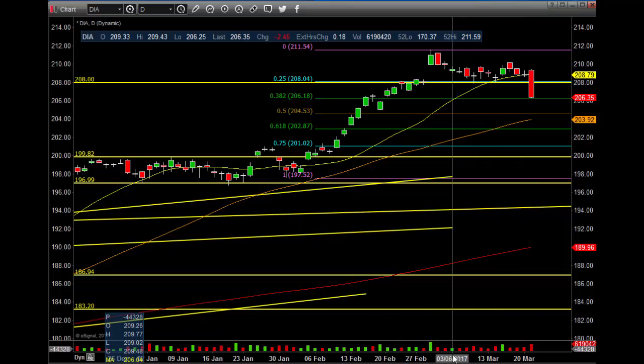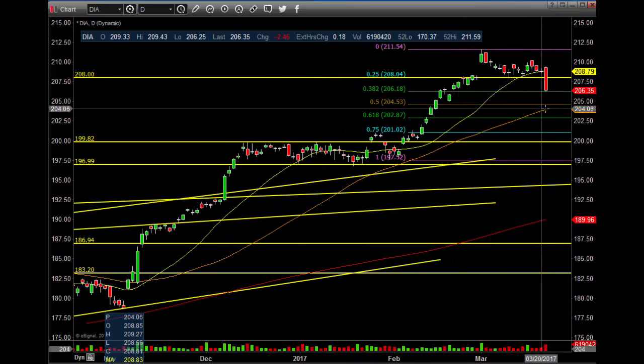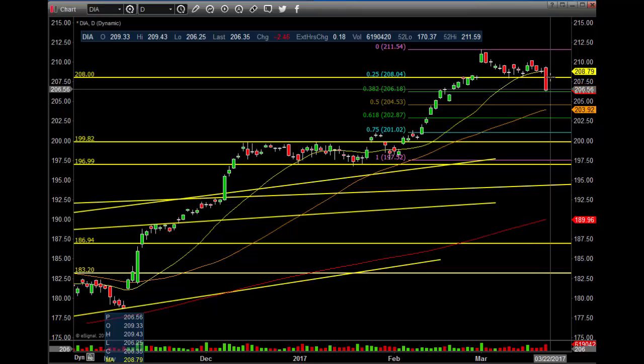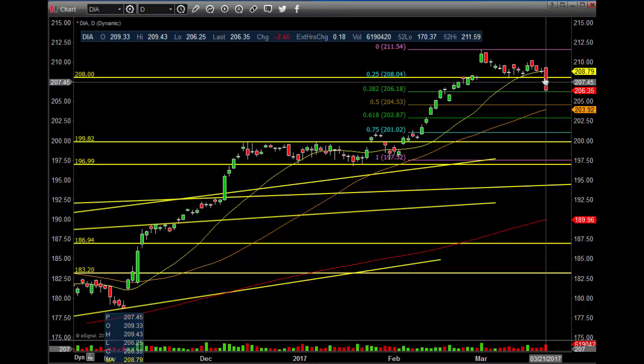If the markets do sell, I think that's the place where we're probably going to go again. Does it go right back up, or does it start to chop around? Everybody bought puts right here, and you know what they've been doing to the puts.